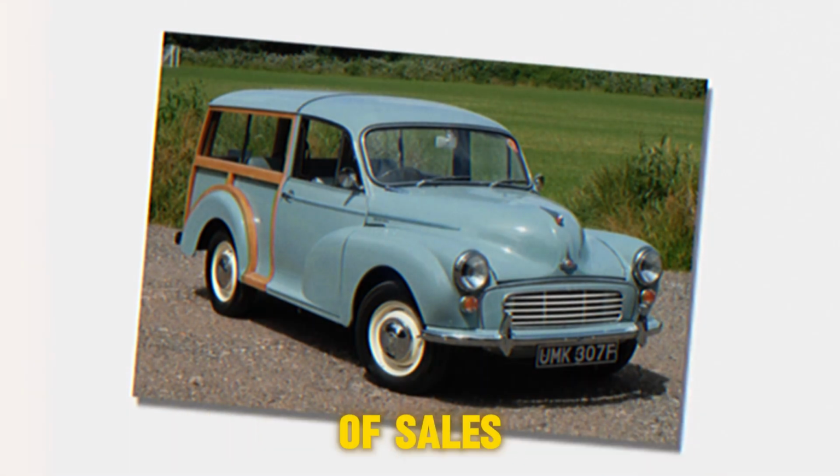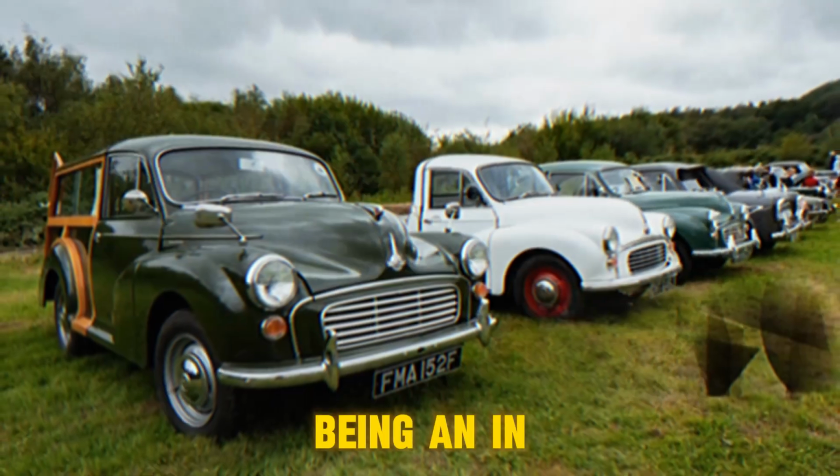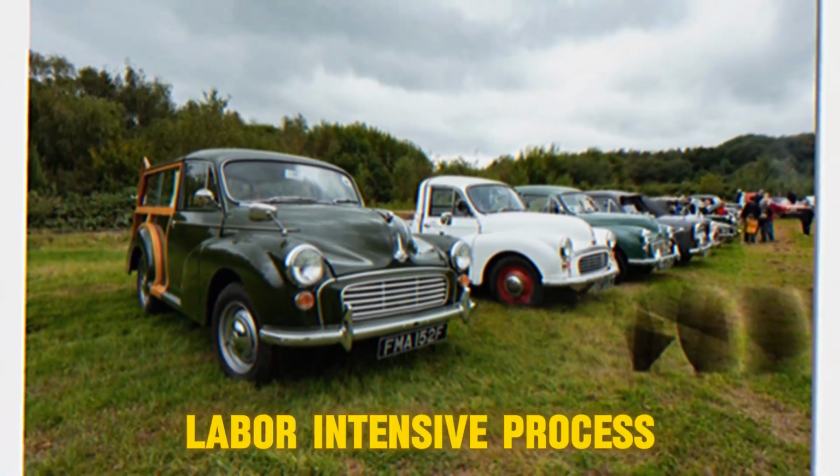Sadly, the Minor Traveller was not the profit-generating model it should have been, although this certainly wasn't through lack of sales. The problem was that despite assembly of the Traveller's wooden framework being an in-house affair, it was a labor-intensive process. And that meant zero profit.